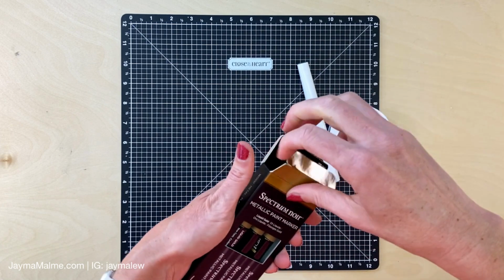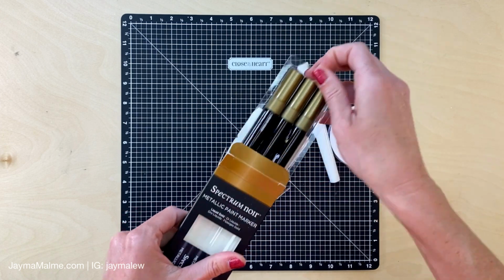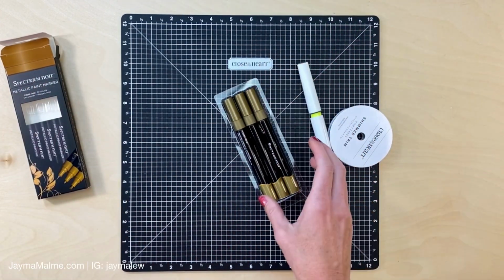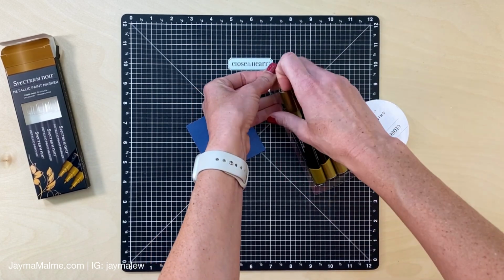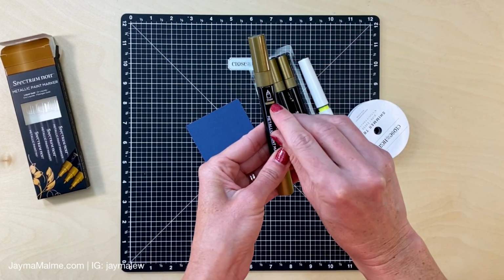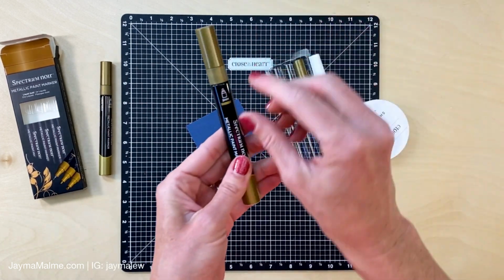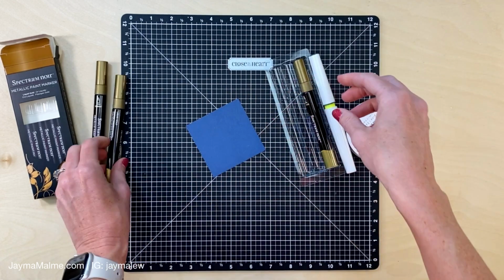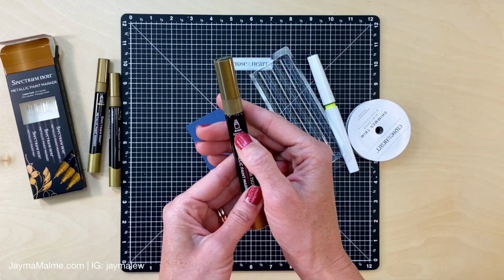I almost didn't get them because they're a little on the pricey side. I think it was like 15 something for these 3. But let me just show you what I love about them. It comes in 3 sizes. So there's a really fine tip. It tells you 0.7 millimeters. And then it's got a 3 millimeters, so a more chunky tip. And then it's got the chisel tip, that's 4 millimeters.